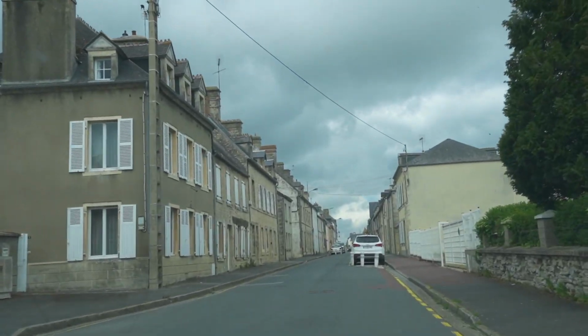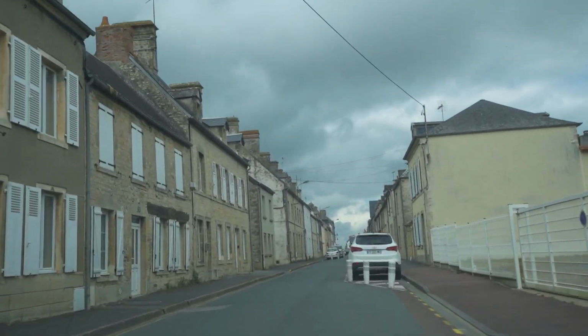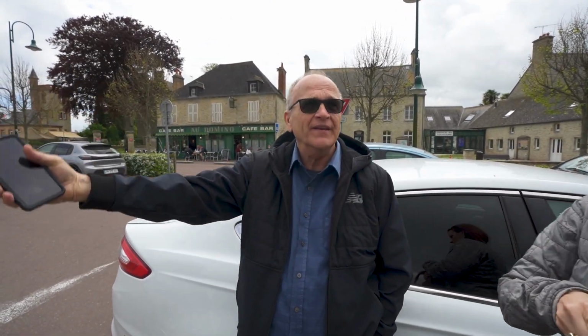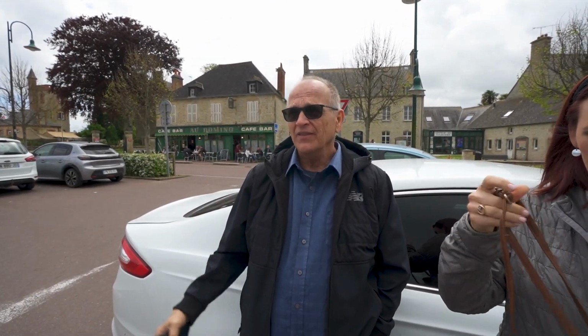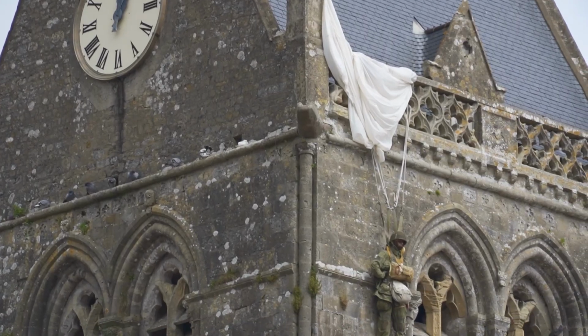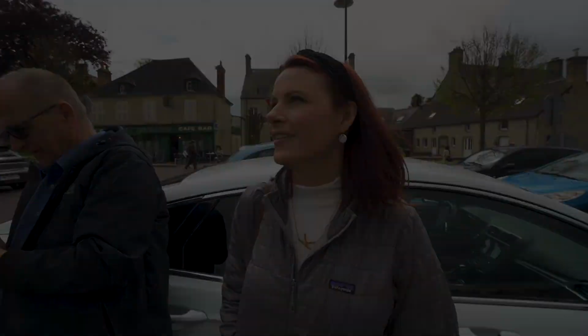We have just pulled into the town of Sainte Mere Eglise. All of the towns around here are quite famous for their involvement in World War II and the D-Day landings. But this one in particular is interesting because the 82nd Airborne was supposed to land outside of town and then try to take the town, but the winds blew them and they landed right in the middle of town. So one of the paratroopers ended up getting blown onto the top of the church and got stuck up there, and they have a dummy paratrooper with a parachute up there still, which is kind of funny.